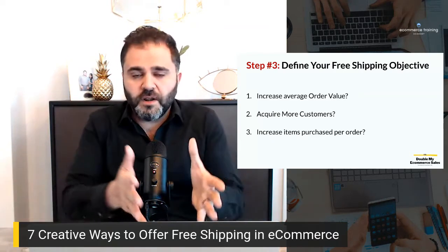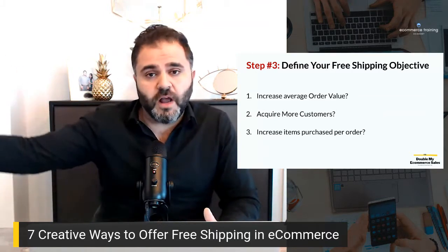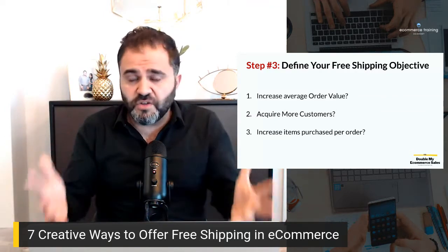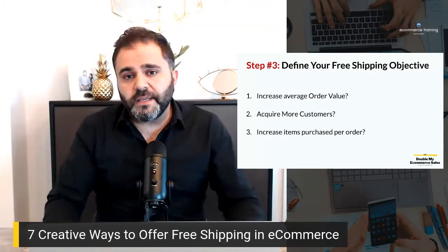So instead of buying 1 coffee bag or 2 coffee bags, in the end, they might end up buying 3 or 4 coffee bags from you. You're moving more volume. You're increasing the average items per order. Again, that's an objective, and it's a good objective to have. So you have to decide, which one are you trying to impact?